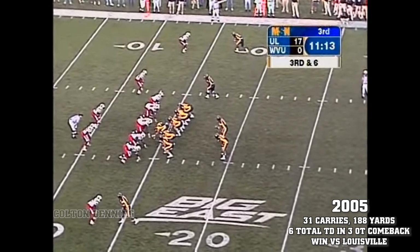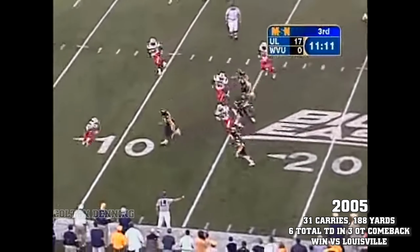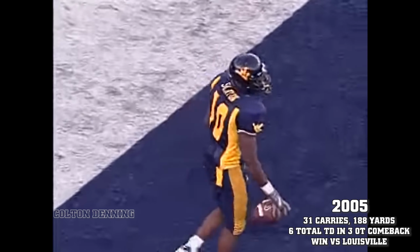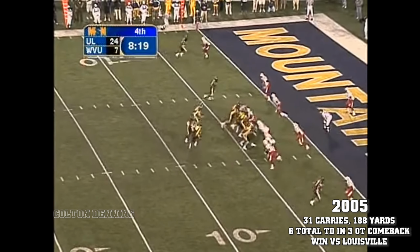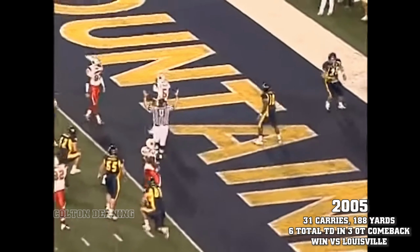Shotgun, 2 receivers right and 1 left, and the snap back. Bednarik, quick pass left side, flat caught by Slaton. Here he comes to the 10, to the 5, end zone, touchdown, West Virginia, Steve Slaton. Shotgun, and the backs are split. Snap comes back, handoff goes to Steve Slaton, end zone, touchdown, Slaton from 3 yards away.